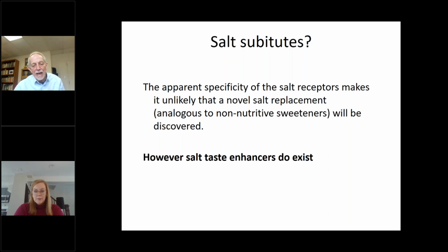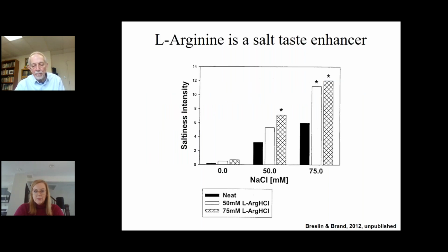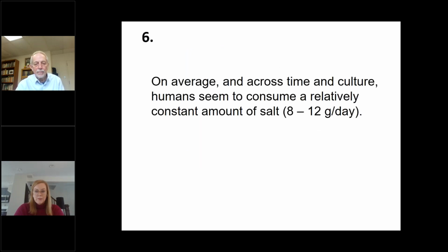However, that channel can be influenced by something that might enhance salt taste. And this is an example from some of my colleagues demonstrating that there is, at least in theory, the possibility of developing, and in practice now, enhancers for salt, so that the same level of salt can be made to taste saltier by adding something that itself is not salty. And that's what this shows, that L-arginine HCl added to low levels of salt increases the saltiness. But it only works at low levels, unfortunately.